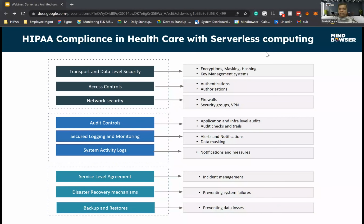Okay. I think this is one of the most widely asked questions because of compliance. When it comes to healthcare, HIPAA plays an important role. Whether it's a serverless or non-serverless environment, how exactly is HIPAA compliance achieved? Specifically for serverless, maybe you can quickly go through this table, because we are short of time. Yeah, let's go through it quickly.